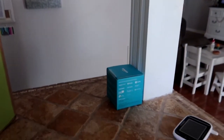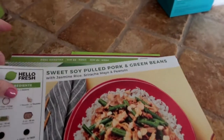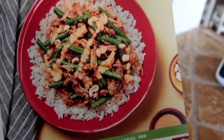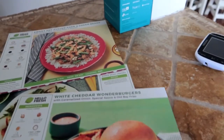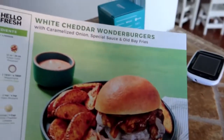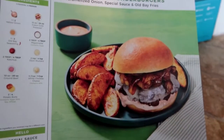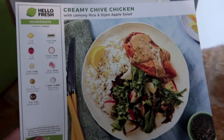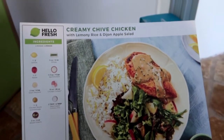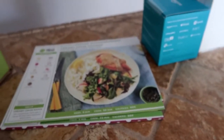So, let's see our 3 meals. Sweet soy, pulled pork, and green beans. Yum. Okay. White cheddar Wonder Burgers with caramelized onions, special sauce, and Old Bay fries. Looks so good. And then creamy chive chicken with lemony rice and Dijon apple salad. Okay, I'm excited for this one.